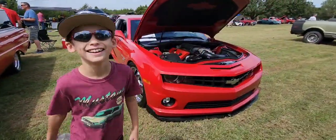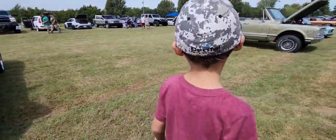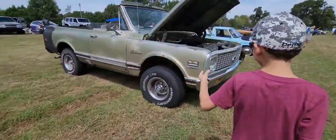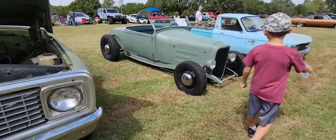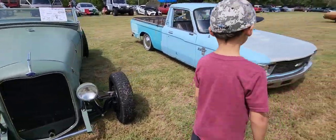A Corvette. It's a Camaro. A Camaro. I'm used to Corvettes. Now this is old-fashioned. The Blazer. I know. This is a little bit old-fashioned. What about that one? That one's old-fashioned too. This one's kind of.